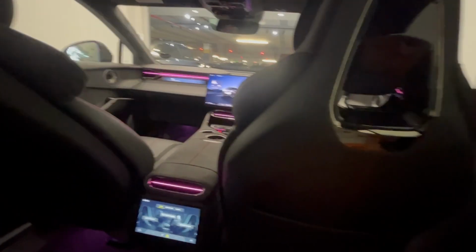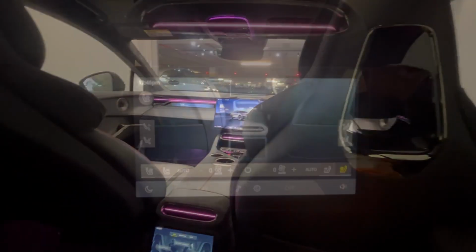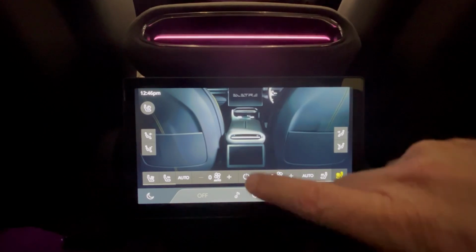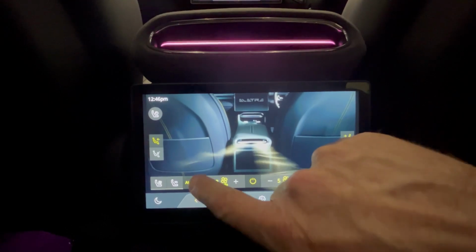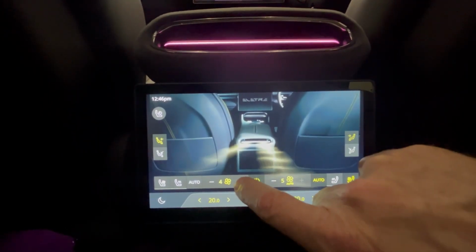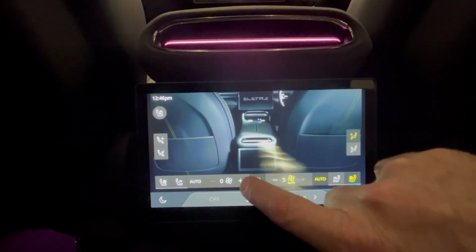Then let's move down to check out that screen once again, that climate control screen. And there you can see the detail there, a beautifully resoluted screen with all of the options for your climate control. And there you can actually see the air coming out of the vents. Beautifully done. I've got to say the resolution is incredible. And there you have all your options.